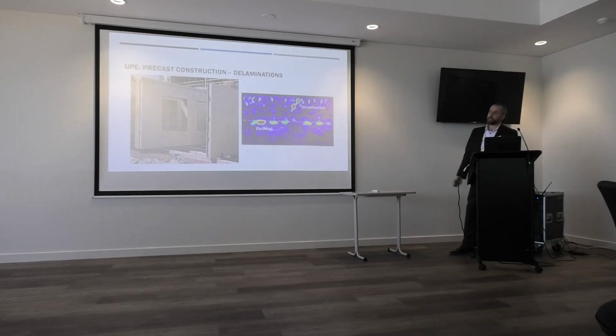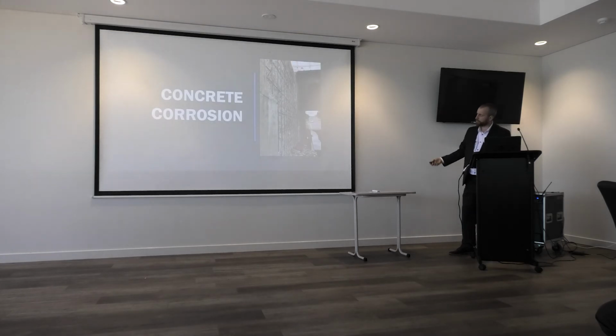For delaminations, we can obviously use something like the ultrasonic pulse echo, which I've introduced before. So these are some precast panels with some delaminations inside of them.